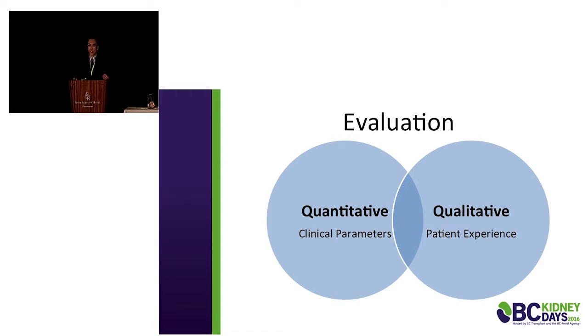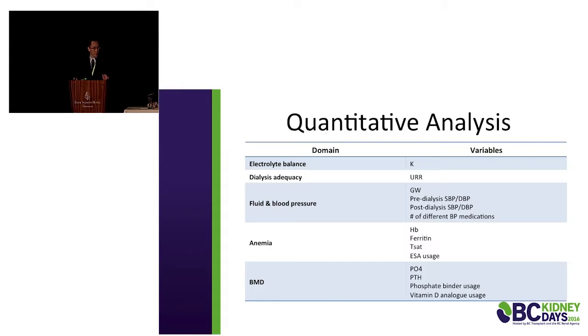In terms of the evaluation of this program, we looked at it on two levels. First, we did a quantitative evaluation looking at some of the clinical parameters. And secondly, we looked at a qualitative level in terms of patient experience. For the quantitative analysis, we focused on a number of domains. We looked at electrolyte balance, dialysis adequacy, fluid and blood pressure control, anemia management, and mineral and bone disease. We looked at each of these parameters at the 3, 6, and 12-month marks post-transition to nocturnal dialysis and compared these values with our patients pre-nocturnal dialysis.